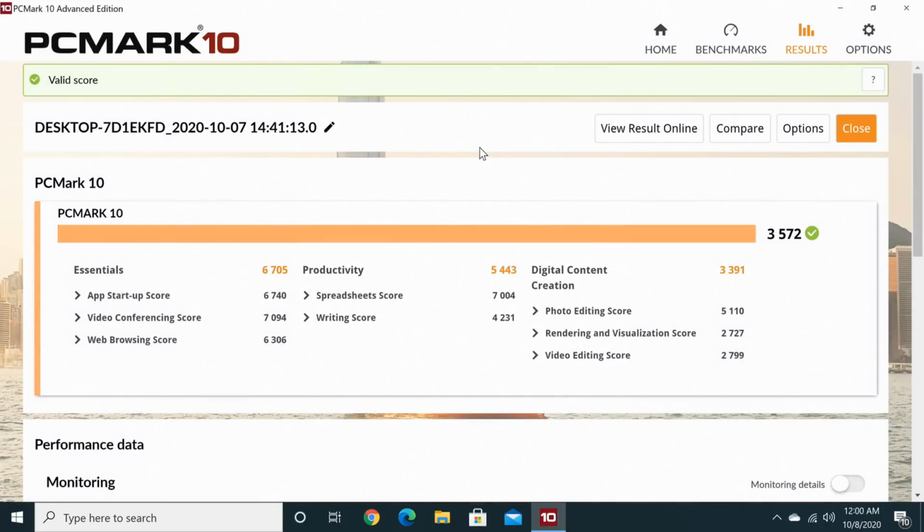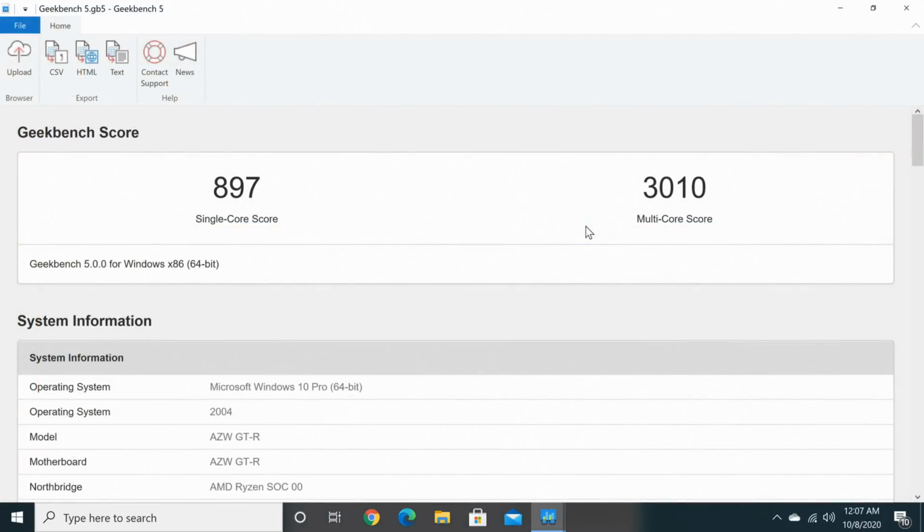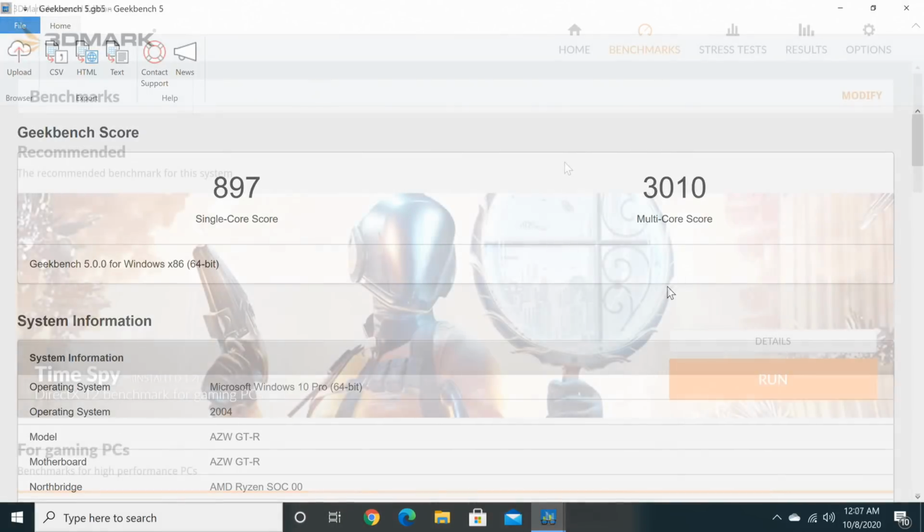Next is the result of the PCMark 10 Comprehensive Benchmark Score. This is also the benchmark that I use to rank mini PCs on my chart. In this benchmark, the GTR got a score of 3,572. This is a really high score, and we shall see how well it does on the chart. And now the results of the Geekbench 5 CPU benchmark. In this test, the GTR got a score of 897 single core and 3010 multi-core. Again, some decent scores and should perform well on the chart.